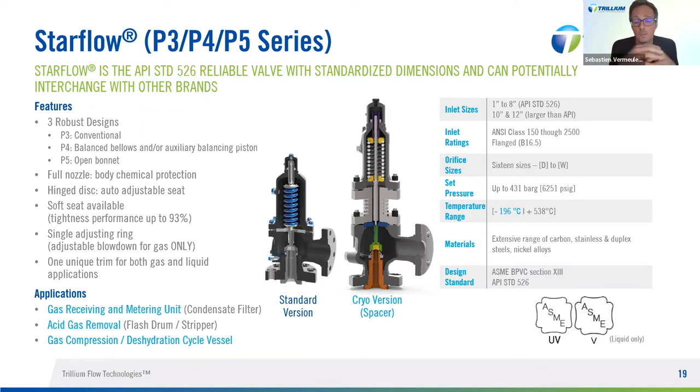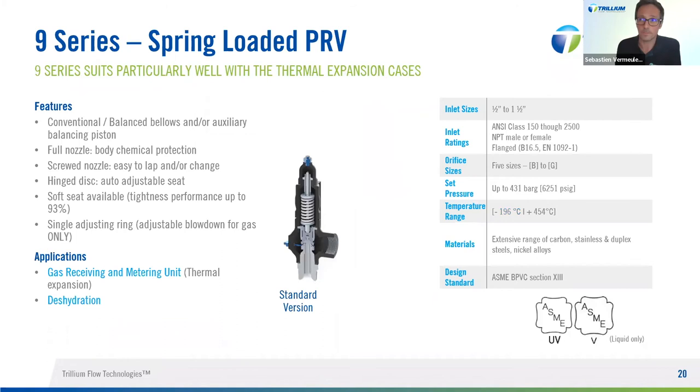If the spring material is affected by negative temperatures, the material composition can be impacted and the set pressure can change. So a typical option we offer on spring-loaded valves is a spacer. The spacer allows us to protect the spring and keep the same repeatable performance, keeping exactly the same set pressure. So it's quite standard. In this version, you have the P3 series conventional type with a standard body-bonnet bolted connection. We can also develop a P4 series balanced type to withstand higher back pressure, and sometimes a P5 for open bonnet, but that's separate. This valve is not on the slide, no worries, it's fine.